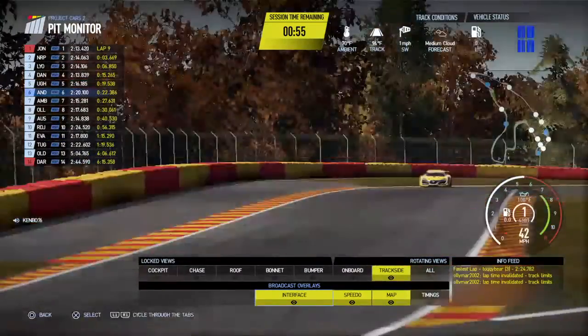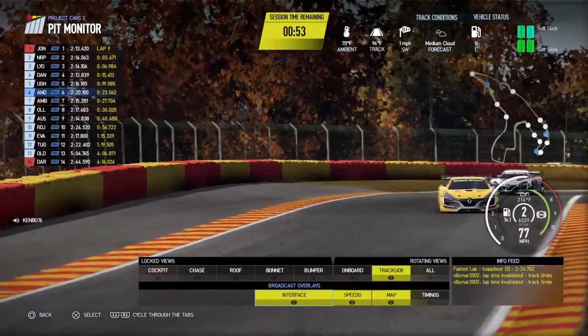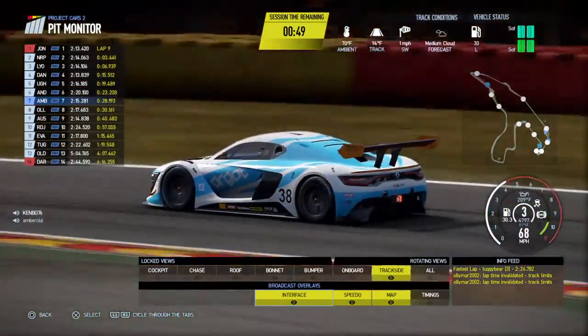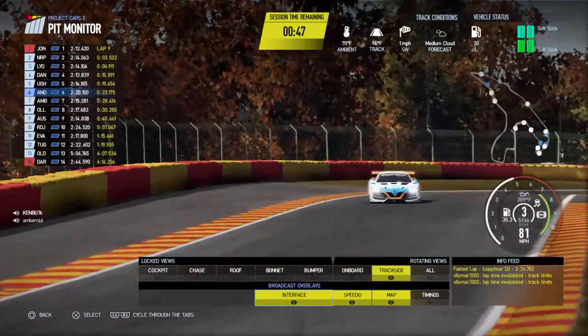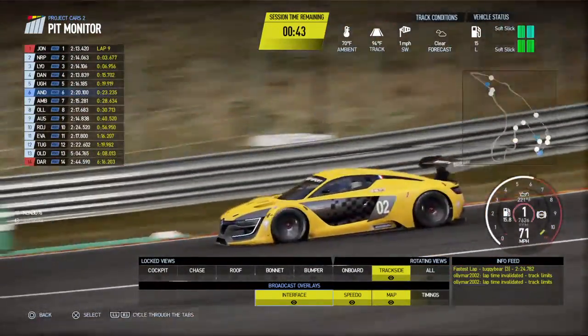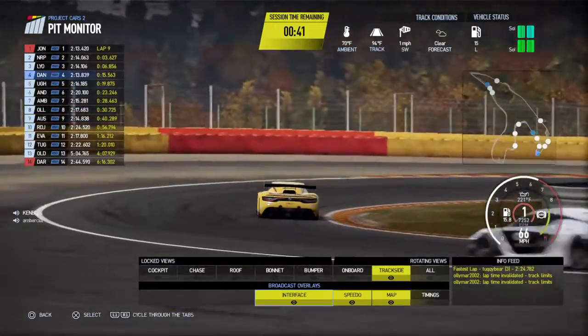Oh, what happened to Andy? Andy gets wide. I was checking the stream there, and that allows Amber QE Andrew to come up behind Andy and see if he can do something. Oh no, that was not Amber QE. I'm sorry, that was another white car. Andy falling apart in the finishing stages of this race.